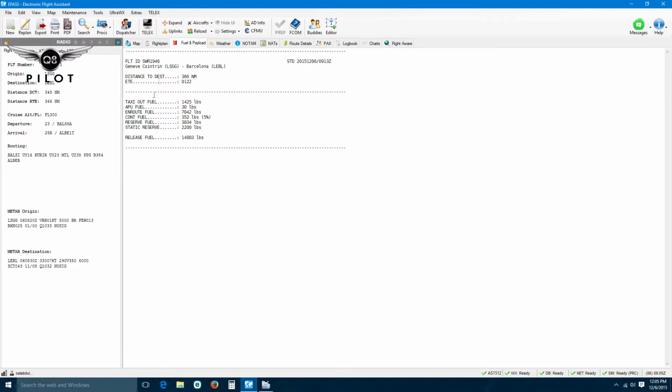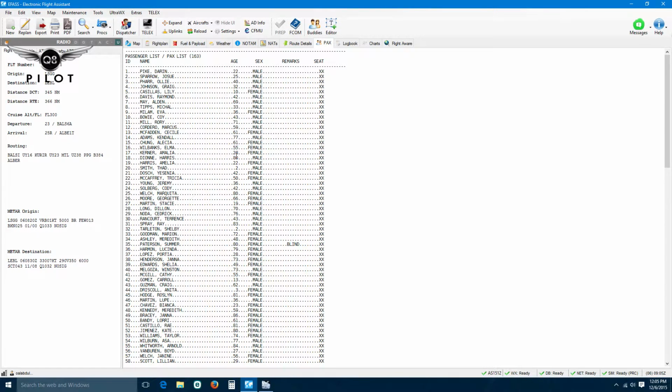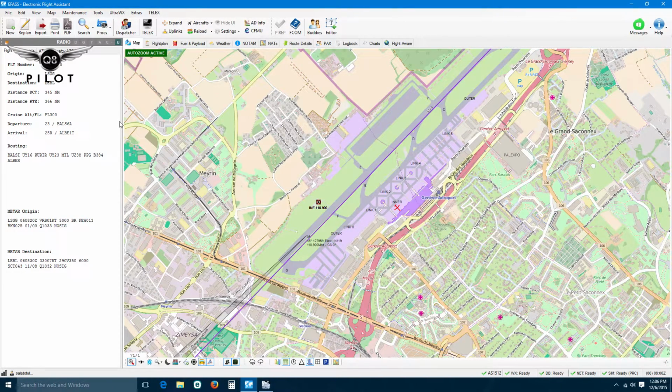Basically, in terms of fuel and payload, today the release fuel for our flight is 14,883 pounds, and we're going to be carrying 163 passengers on board today. All the SID and STAR information we will come back to as we plan our flight into the FMC. For right now, basically this is what we need to look at.